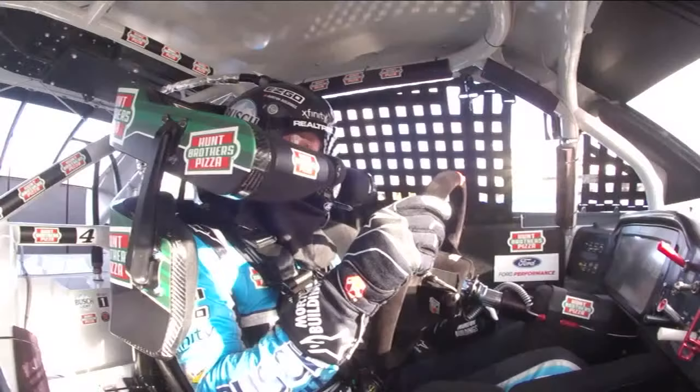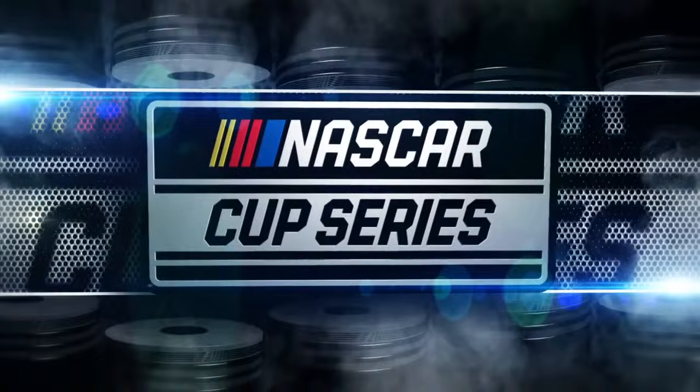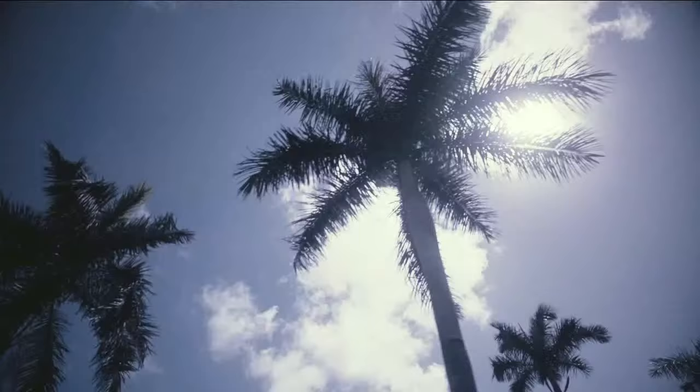There you go. 84 laps complete. We're getting ready for stage two. Chris Buescher, the leader.